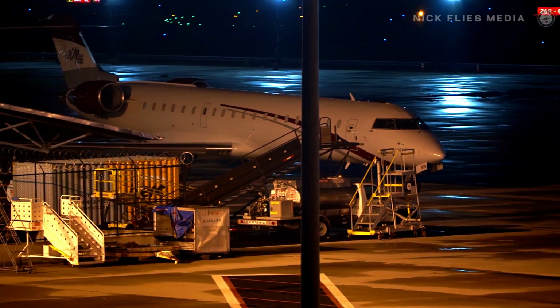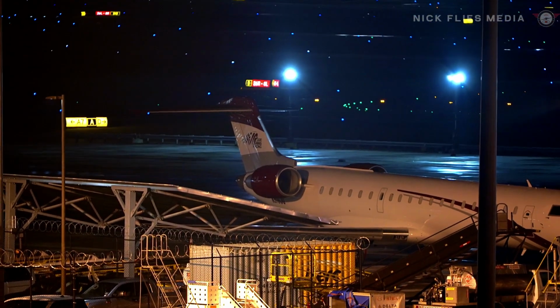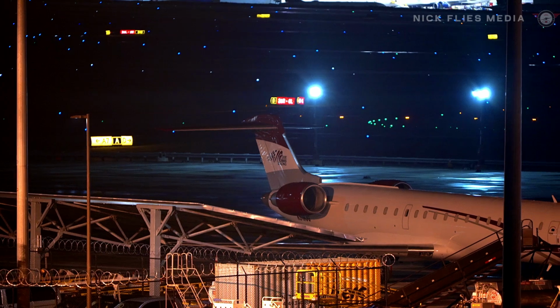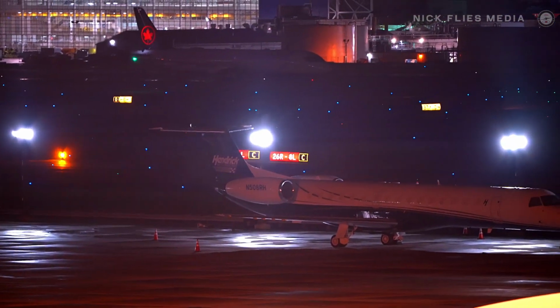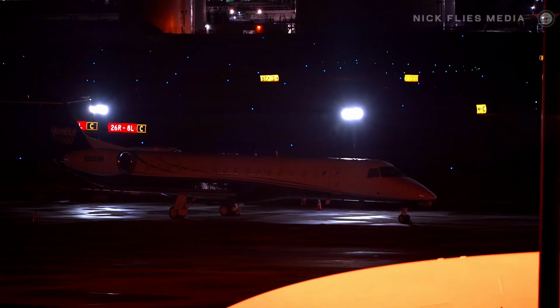So looking over at the ramp, Joe Gibbs Racing. They actually did get the race in tonight. The Xfinity race is going on right now, even with the storms in the area. Supposed to leave around 2 o'clock in the morning now. Over here in the distance, for you NASCAR fans, we got a Hendrick Motorsports aircraft. Again, waiting for the weather tonight.